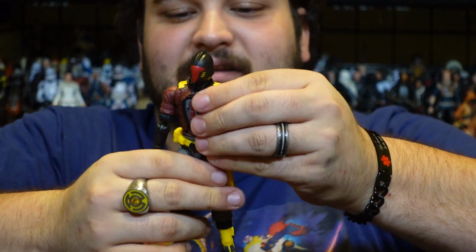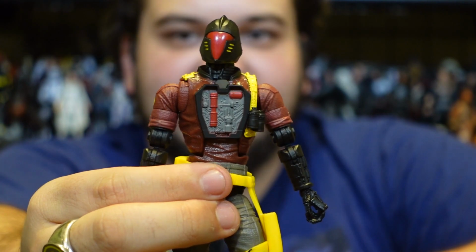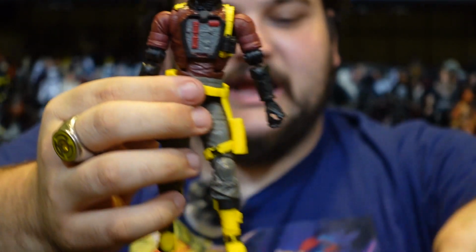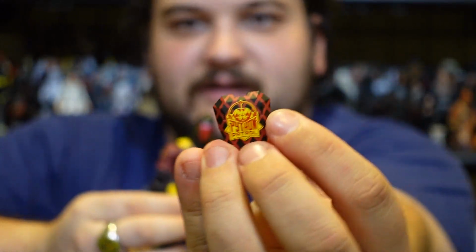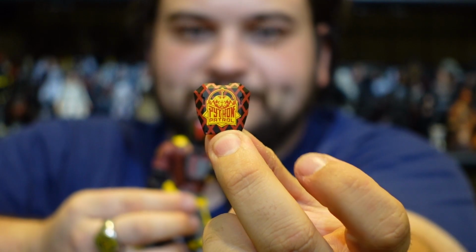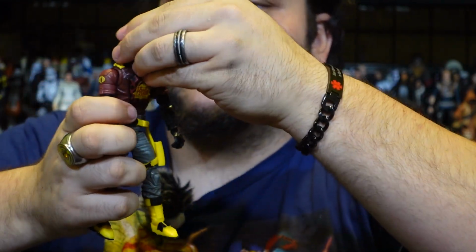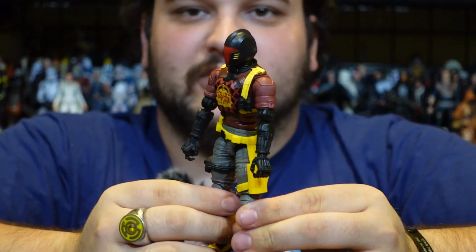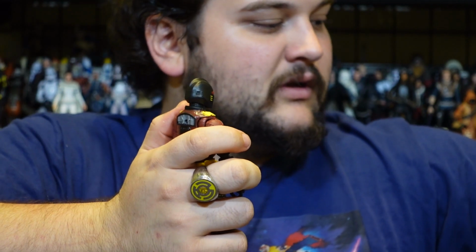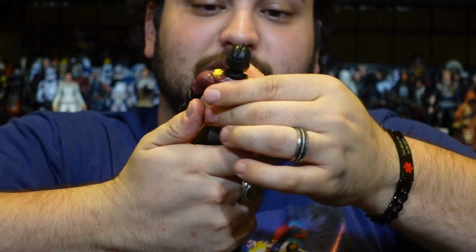He does come with, like I said, most of the other accessories that the other Cobra Bats come with. And real quick before we put one of them on, you can see his inner chest mechanics there. And here is his Python Patrol chest plate, which looks very cool. Just put that on, click it into place. And there he is with his chest plate. And like I said, you can swap it with one of the battle damage chest plates that comes with one of the other Cobra Bats.